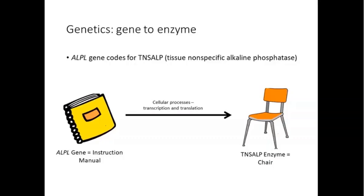Okay, and for some of you who maybe work in science or have dug a little deeper, this is a simplification of how this happens. There are some processes that happen in the cell called transcription and translation that basically get us from the DNA instruction manual, the gene, to the actual production of the enzyme, or in this case, the chair. But for the purpose of this talk, we're going to keep it on the simpler side.